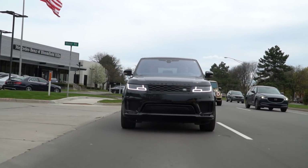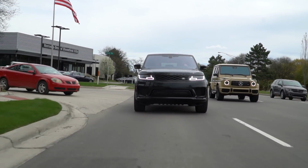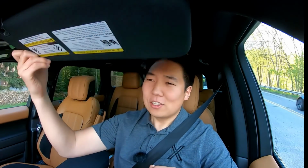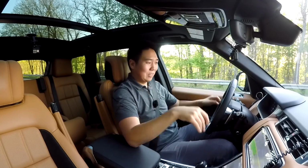A G63 AMG, even a regular G-Wagon is going to be a lot more than one of these. G63, I just drove one last weekend, $180,000 sticker. That's almost twice the price of one of these. So in that case, the value on this thing is looking excellent.